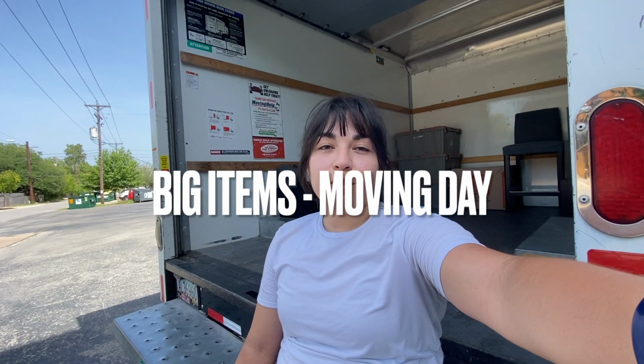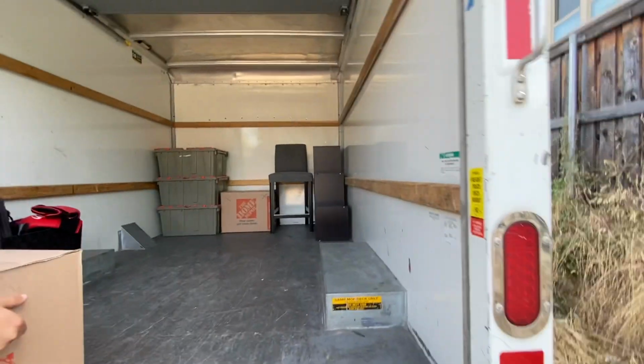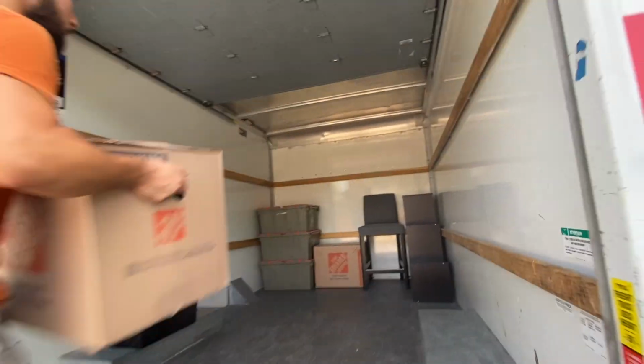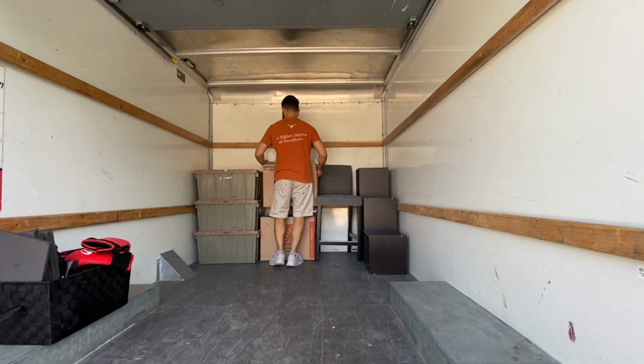Alright, so we've moved a majority of the big items, couch, dining table, other stuff. Now we're just moving some smaller boxes in the truck. Strong man over there. And this is just a few of what we have left. So it's hot. Let's just finish this up.